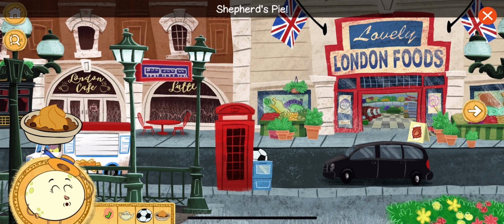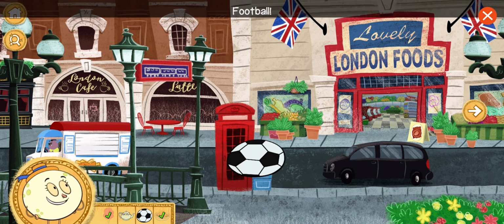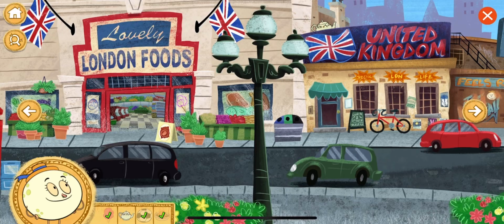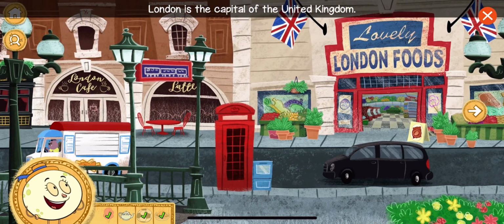Shepherd's pie. Nice find. Football. Wow. Football is called soccer in the United States. London is the capital of the United Kingdom.